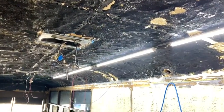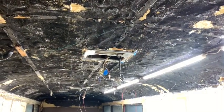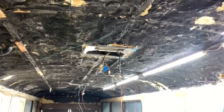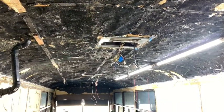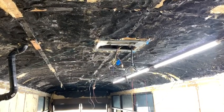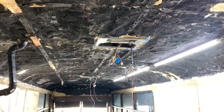Si vous cherchez des airs climatisés, on va les enlever de l'autobus dans une journée ou deux. Faut juste planifier pour être capable de les descendre sans se faire mal, sans faire dommage aux airs climatisés non plus. Donc, si vous cherchez des airs climatisés du haut terme, ils sont à vendre, on en a 5.